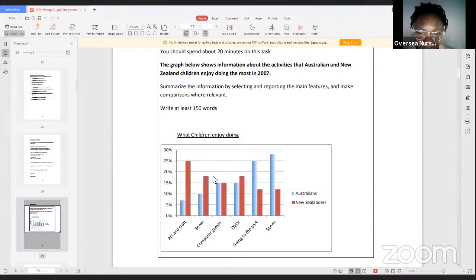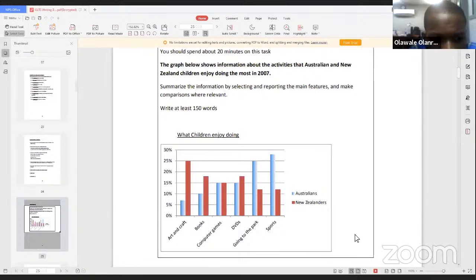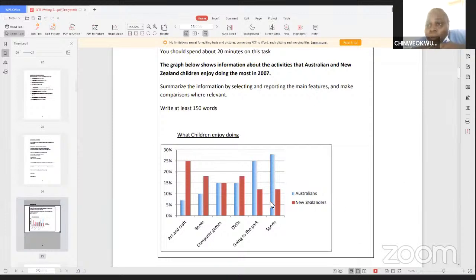Okay, do you see any similarities in their numbers here? Yes, ma'am. Computer games, they had the same percentage in computer games, 15%. Okay. Did you notice also that the New Zealanders had the same percentage for books and DVDs? Okay, I'm just noticing. And they had the same percentage for going to the park and for sports as well. Okay, yes, I just noticed that now.